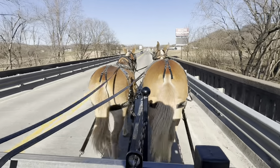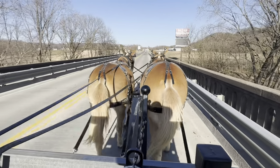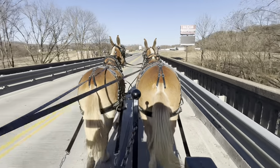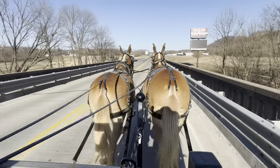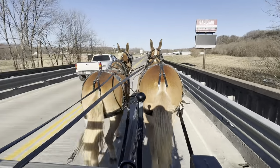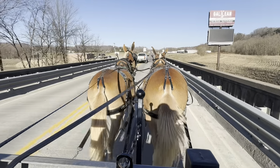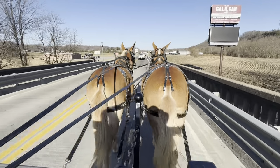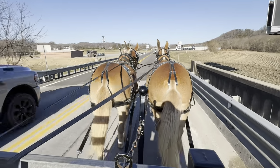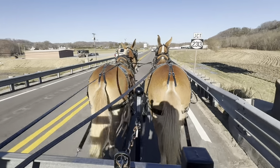Guys, you can trust this team of mules. I'm confident a complete beginner can sit behind these mules and hold the lines and do anything we're doing with them. And if you need to come out and drive them and see, you're welcome to. Guys, this is a fine pair of mules. They look the part and drive the part. They're what everybody would want.